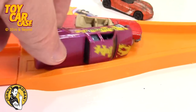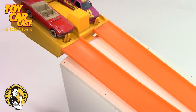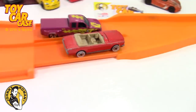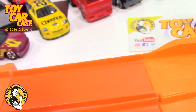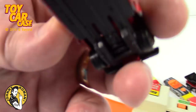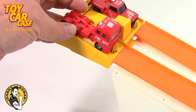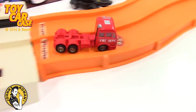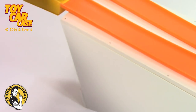It's like a slow motion race. They got to get their wheels lubed up and greased up, ready to get going, rock and rolling. It just kind of stopped right there. Look at this truck. Let's try this fire department truck against this one with the whack-a-lack-a-jack attire. Here we go. Look, he's like front heavy. He might do a flip. These cars are not ready to race, I'm telling you.